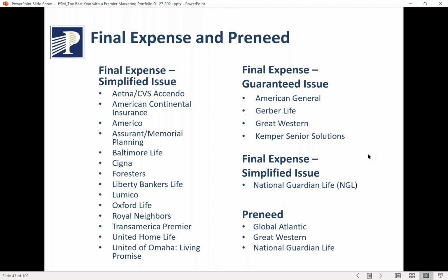And with simplified issue, you have to remember that there's no blood, there's no urine. These are simplified issue products, so we're able to get these policies issued quickly, with instant decision underwriting, up to 48 to 72 hours on these types of policies. So the quickness of a simplified issue product is going to be very, very important for these types of clients.